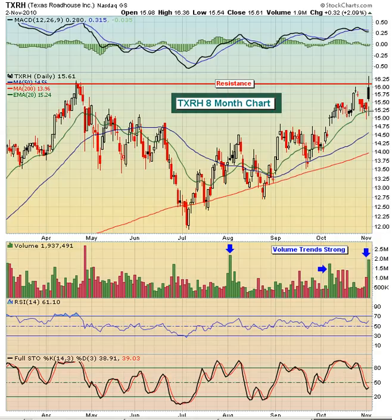Second entry down at the bottom of this gap support, which is almost sitting right on the 50-day moving average, down closer to 14.50, would be a second entry. So if the stock does show some additional weakness here in the near term, and it does make it all the way back down to 14.50, you can get into an average at about 14.85 between these two entry points, and I think that would be a pretty nice entry level for TXRH.